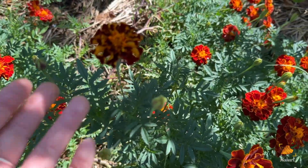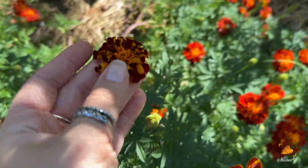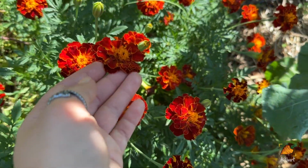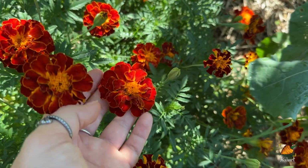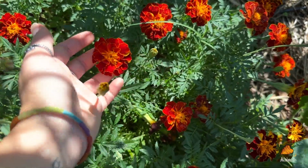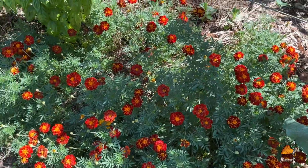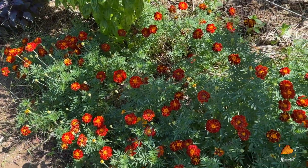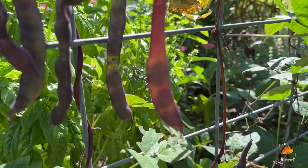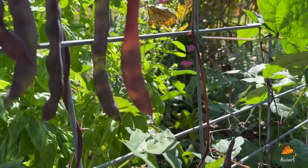It is the end of September, and my marigolds still look amazing. They are on fire. Wow. Every little bloom is so perfect. Look how many there are. And this is just one plant. One plant given nutrients and space. Look at this bean with the light shining through it. The skin is getting thinner and you see the beans in there.